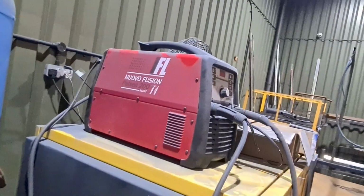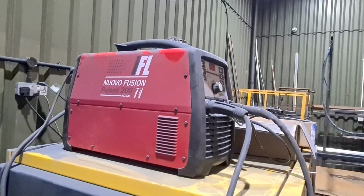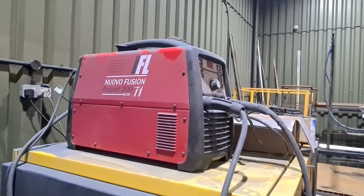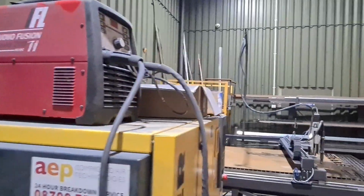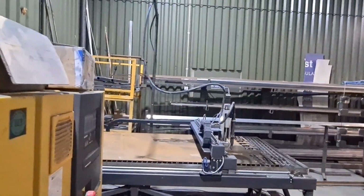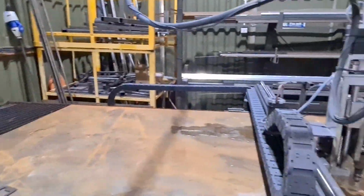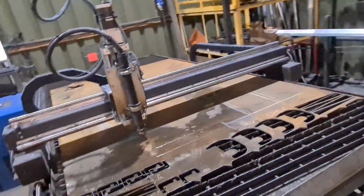Not so long ago, I bought myself a new TIG welder. I don't remember whether I've mentioned it, but yeah, we've got a 200 amp AC/DC TIG. Ideal for aluminium, repairing aluminium wheels, welding aluminium, welding all the stainless. The reason I got it was for the stainless. And of course we got this girl. As many of you know, the build for this was pretty wicked.